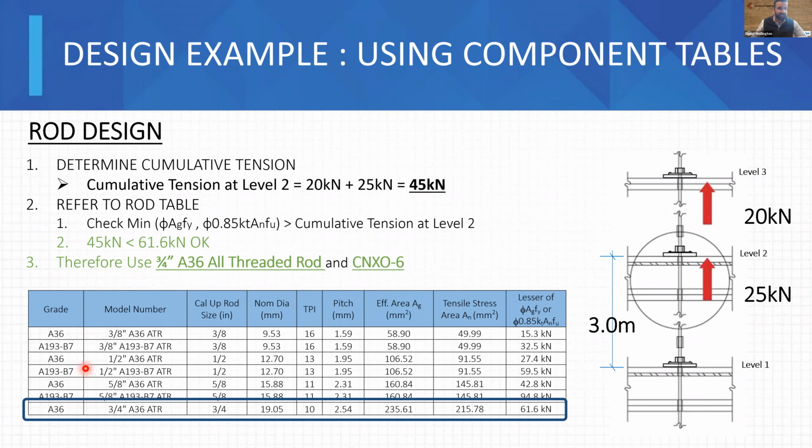And if you're wanting to go with a standard grade rod, because we have a standard strength grade rod, and we have high strength rod. If you wanted to keep it standard strength, you would basically just take your 45 kilonewtons and go down the capacity table and find the capacity that is greater than 45 kilonewtons. So for a standard grade rod, the first rod that does that is a 3/4 of an inch standard grade all threaded rod, and that's about 19 millimeters in diameter.